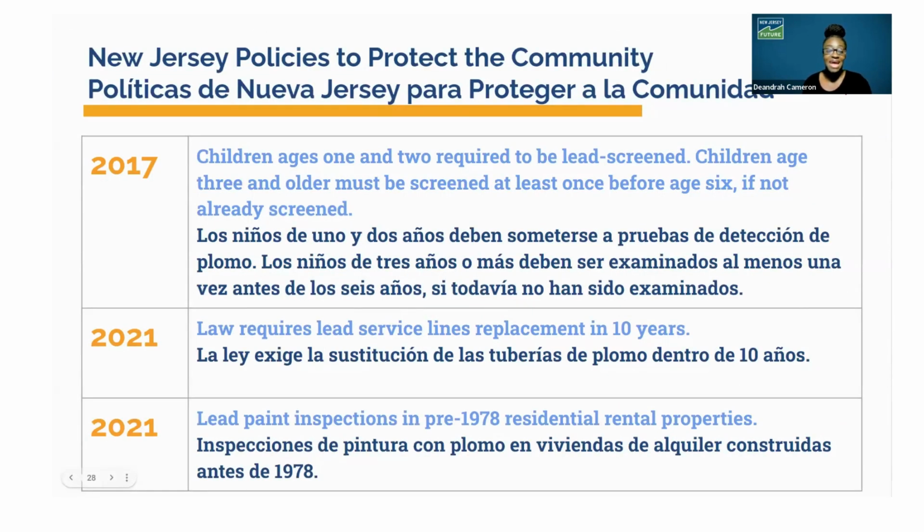As I mentioned, I do a little bit of policy work, and I wanted to pinpoint a few things in the lead policy world that recently happened, and the implementation of these are underway across New Jersey. In 2017, children ages 1 and 2 are required to be lead screened. As Kari mentioned, that is the requirement, but we recommend that screening continues from birth up to about 6 years old, because children under 6 are at the greatest risk.